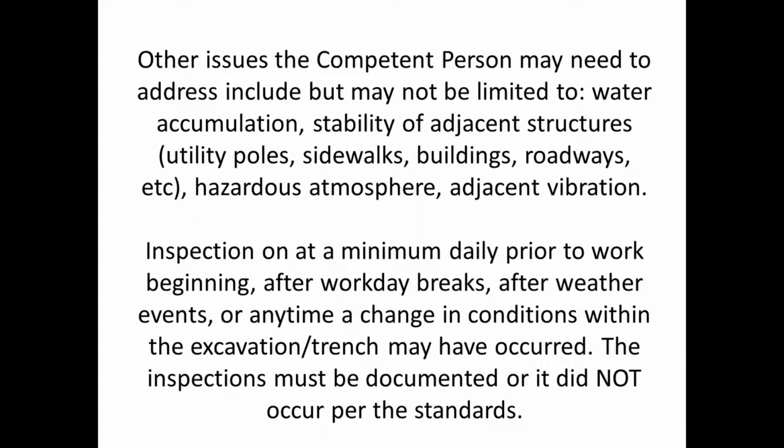And then after workday breaks, if everybody leaves the location, goes to lunch, they come back, how do we know something hasn't changed? What if we have a significant weather event? What if a rain shower comes through, a hailstorm, we drop a little snow in there? Anytime there's a change in conditions within the excavation or trench that may have occurred. The standard doesn't say if it does occur, it says it may have occurred. Then there needs to be a new inspection by that competent person. The inspection must be documented or it did not happen, and that's part of the standards out there.